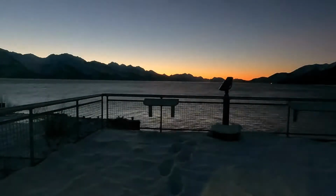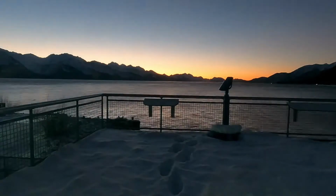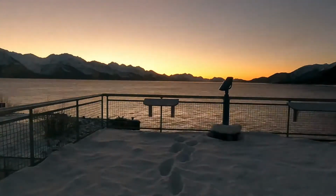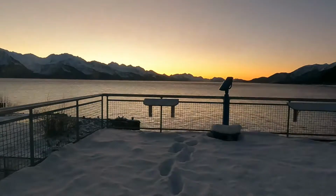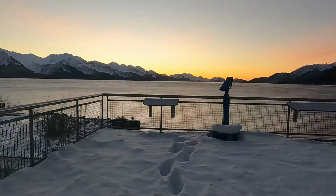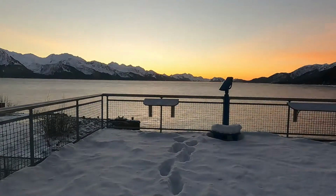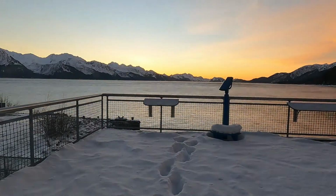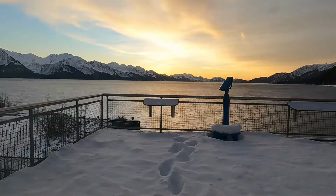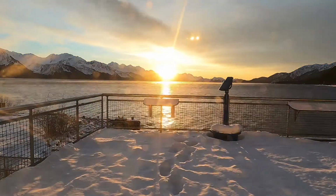All right, so here our sunrise right now is at about 9:56 a.m. And our sundown is around 3:45, so we have just a little less than 6 hours of daylight. It is all of our first winter in Alaska, and so every day is a new adventure for us, but it is certainly the sunrises like this that make us truly appreciate where we are.